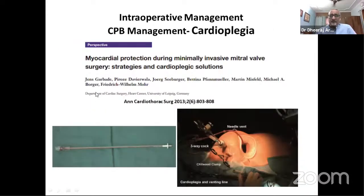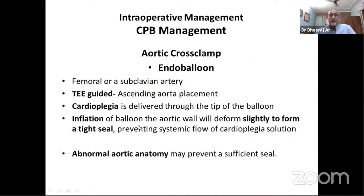Now this is the paper from Leipzig. They have also used this type, where this cannula is used for cardioplegia, and the vent is also used through this line only. The second method of aortic cross clamping is the endoballoon.